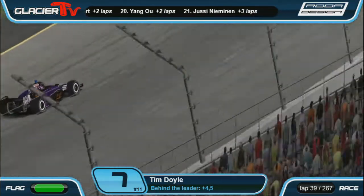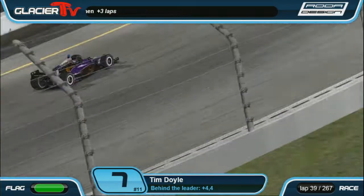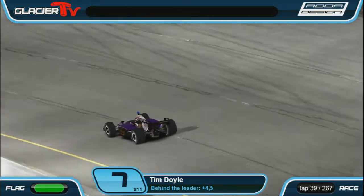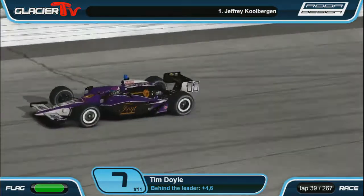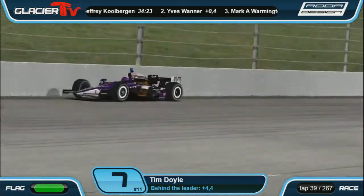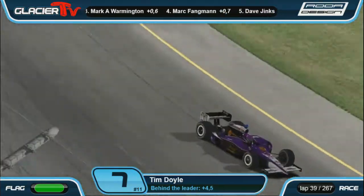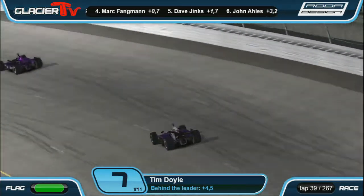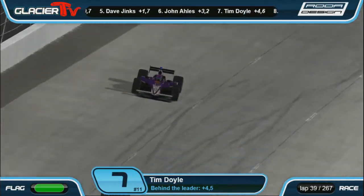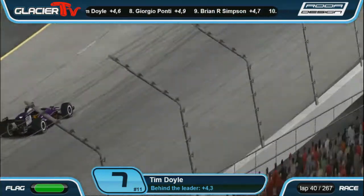We had Rene Murray on the outside, Brian Simpson on the inside. Jonathan Goke ran through the middle, and then immediately afterwards, Tim Doyle diving down the inside. He's managed to gain himself 2 positions there, up into the 7th spot. But these drivers really are racing hard as we're completing lap 39 of 267. And that's amazing back there that those guys are racing that hard on lap 39.